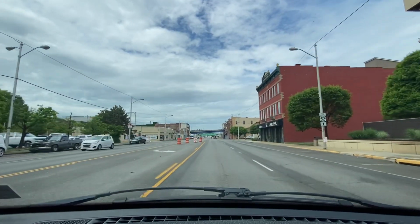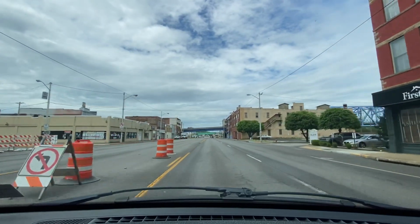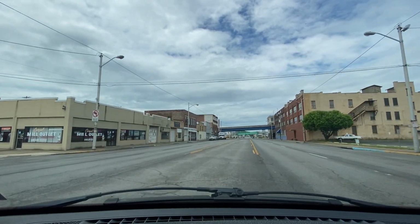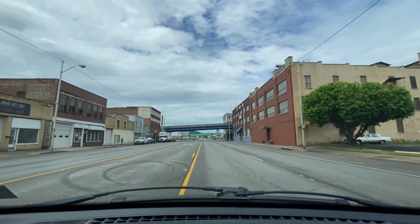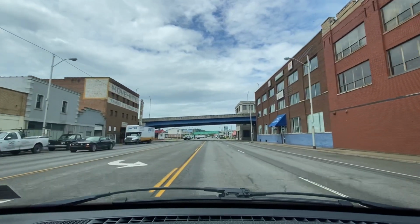So we can't make left. Oh, no, it says no trucks. All right, but we're not a truck. At least I don't think we are. Let's make this left-hand turn. Oh, let me double check. Oh, no, that whole block's closed off. They're doing some serious crane work. They have a giant crane with like a wrecking ball. I came in like a wrecking ball.